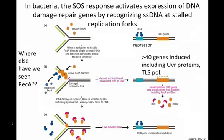So is LexA always bound unless there's DNA damage? You tell me. So if LexA is a repressor, do you want it repressing expression of DNA repair genes if there's no DNA damage? Yeah, so you should, right? Because if LexA is not bound, then you get expression of all these genes to repair the DNA. And so that's how that's related.